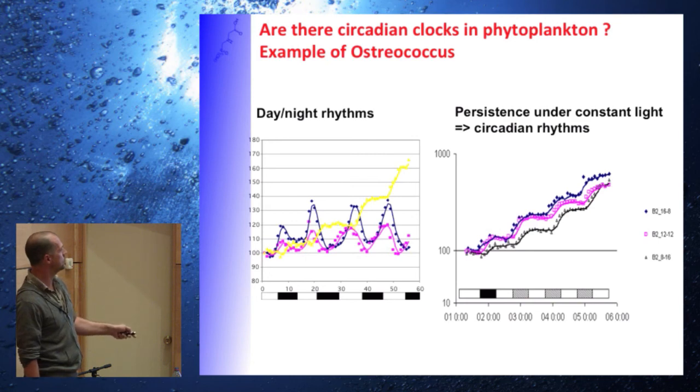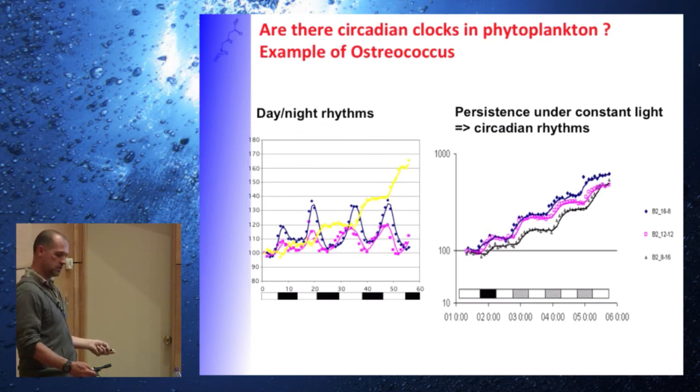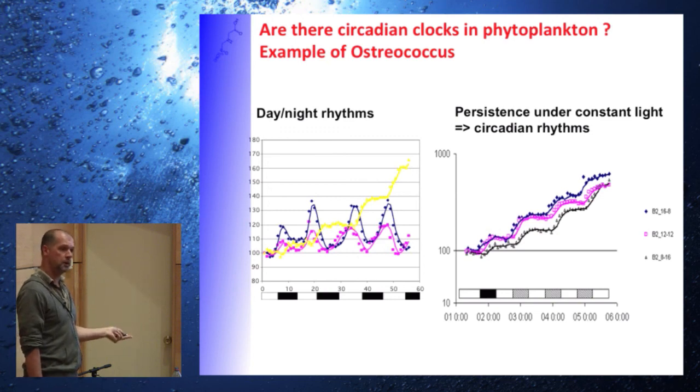And more interestingly, you see that when you maintain these cells under constant light, you still have this periodic increase. And this is typical of circadian rhythm. So we have circadian rhythm in Ostreococcus, and there are some other reports showing that there is circadian rhythm in phytoplankton. So if you have a circadian rhythm, you have a circadian clock, you can think that you potentially have photoperiodism, like in other organisms.